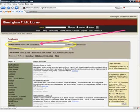Well, remember how I said that one of the advantages of using a database instead of an online search engine is that you probably won't have to refine your search nearly as much? Using Supersearch means that you'll probably have to go back and refine your search because you'll probably get a whole bunch of results. Fortunately, Supersearch will tell you how many results it gets in each of the databases. So if you get nothing in the first 10 databases, it'll tell you that. And if you get 1,000 results in the 14th database it tries, it'll tell you that too. Then you can go to whichever database got the most results and try your search there.